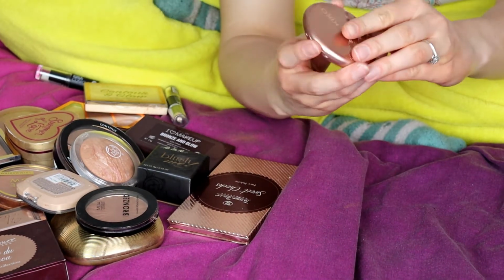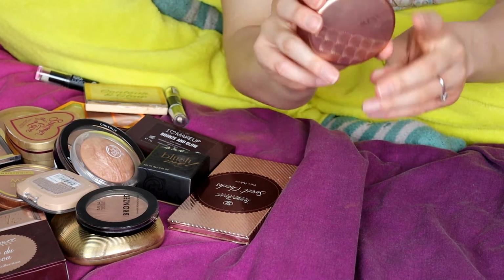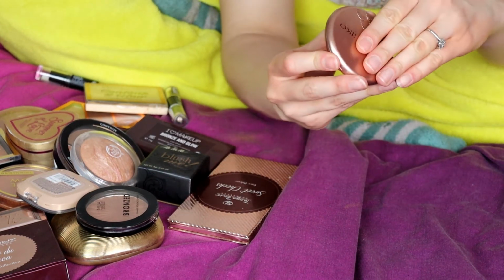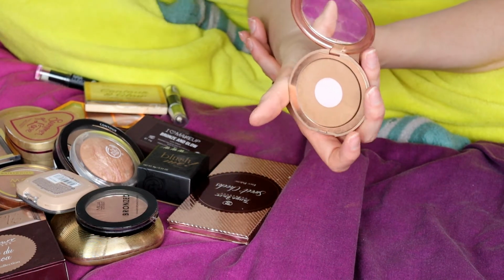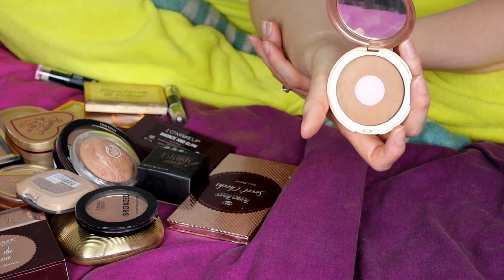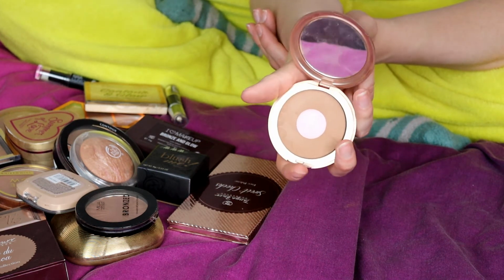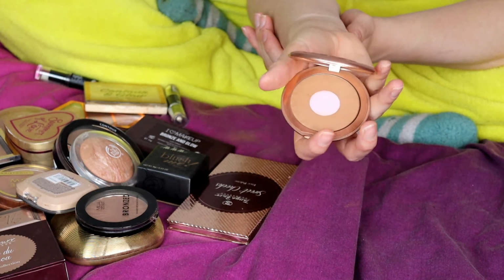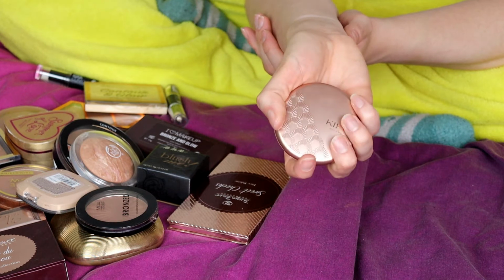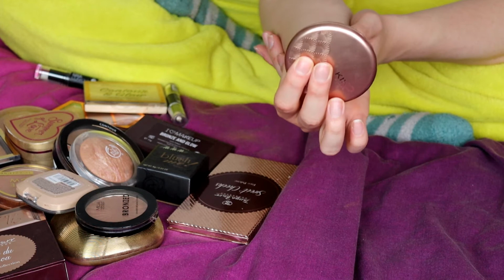And last but certainly not least, this breaks my heart to get rid of this. This is the Kiko Perfecting Bronzer in Light to Medium. It's got a beautiful rose scent to it. You have a brightening powder in the middle and then you've got the bronzer. This is from their Rebella Romantic collection from many, many years ago. I just don't reach for this anymore. It's such a shame. And I think it goes a little bit patchy on me. But not to mention, I've got another Kiko bronzer I prefer. So I think it's finally time I can say goodbye. And you can't buy this anymore anyway.